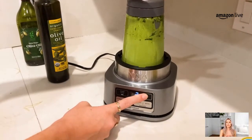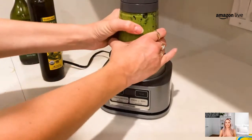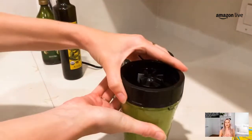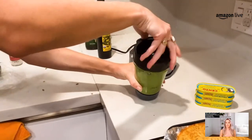All right, next up, we do have the Ninja Foodie, and this is another favorite of mine. I love my Ninja Foodie. I've got this one recently, and we're gonna take a quicker look at how I love to make my pesto. I made a pesto pizza using this device, and just look how well it blends this pesto here, and it creates a beautiful consistency with that pesto as well.